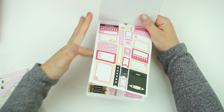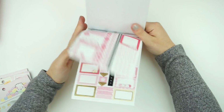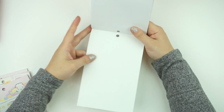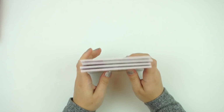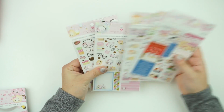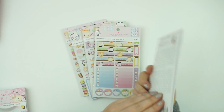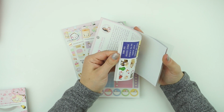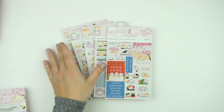And like the little ninja. So cute. I love the black accents in this. It's so fun. With the gold, of course. All of them have gold accents in them, which I am not mad about because gold is my favorite metal. Then I do have some of the sticker books here. So these ones have around 300 to 400 pieces and probably about the same amount of pages. There's 1, 2, 3, 4, 5, 6, 7, 8 pages here. So that's pretty good for $5.